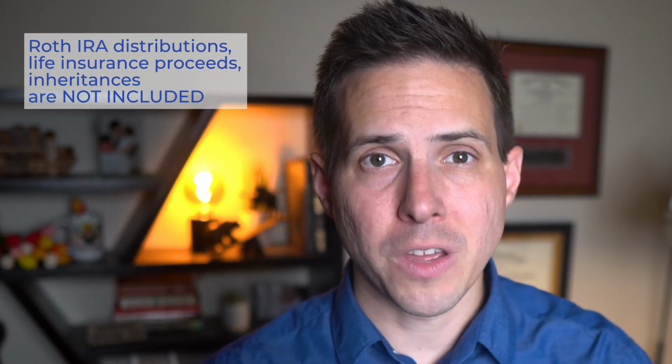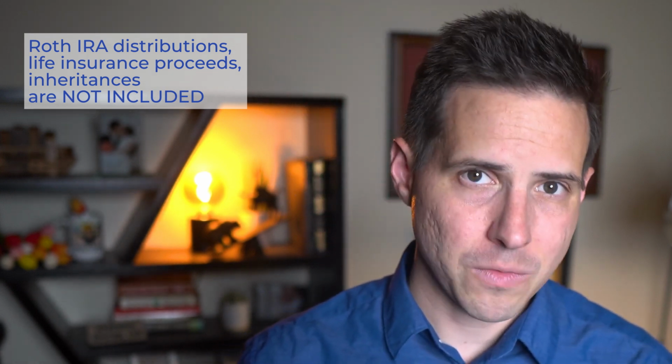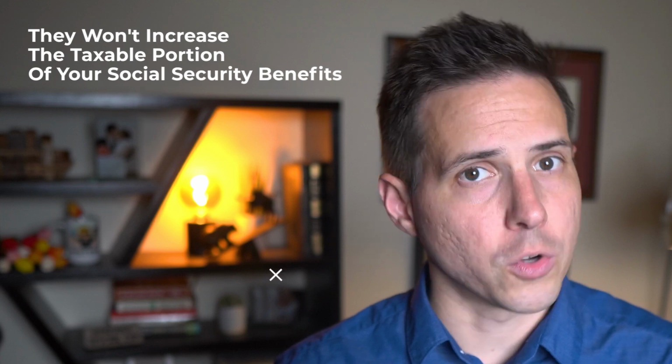Roth IRAs have been funded with after-tax dollars, so you can generally withdraw your contributions and earnings tax-free in retirement. Since these distributions don't count towards your AGI or combined income, they won't increase the taxable portion of your Social Security benefits. This is where long-term tax planning comes into play for your financial plan. By being intentional about which account you pull from and when throughout retirement, you can save yourself 6, sometimes 7 figures worth, not even exaggerating, of avoidable taxes.